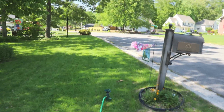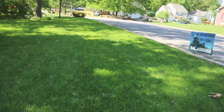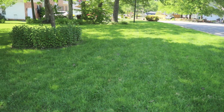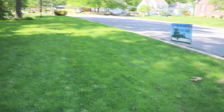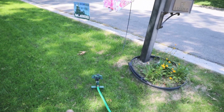Alright people, here's the result. It's in the shade. Try to get as close as I can as possible. Today I'm about to cut it. As you can see, my dad has this top-notch irrigation system out. I help him set this up.